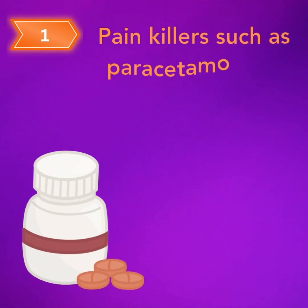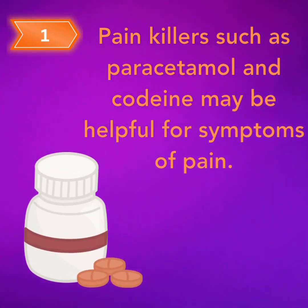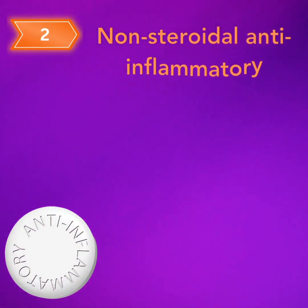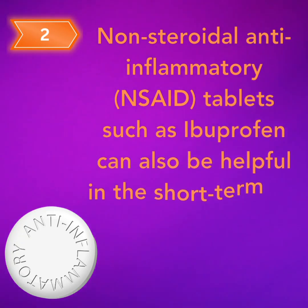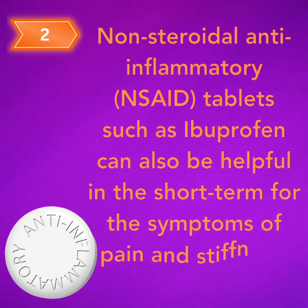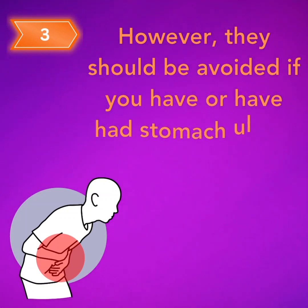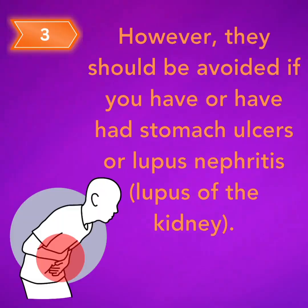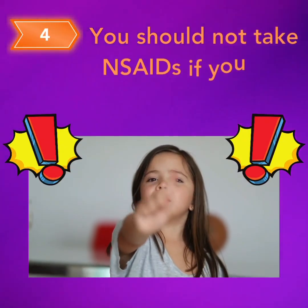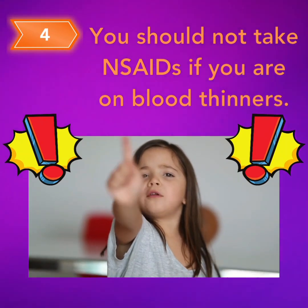So, how are lupus flares of joints and muscles treated? Painkillers such as paracetamol and codeine may be helpful for symptoms of pain. Non-steroidal anti-inflammatory tablets, also known as NSAIDs, such as ibuprofen can also be helpful in the short term for the symptoms of pain and stiffness. However, they should be avoided if you have had stomach ulcers or lupus nephritis, which is lupus of the kidneys, as we discussed in part 2. You should not take NSAIDs if you are on blood thinners. Please take very big note of that.